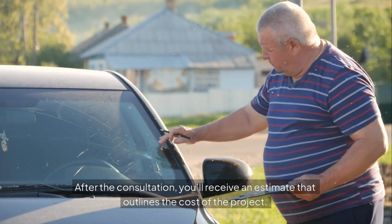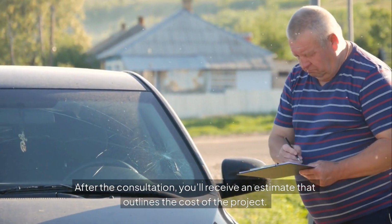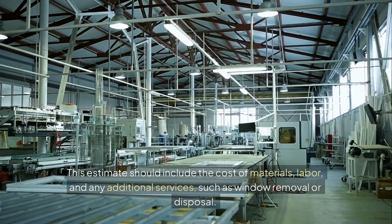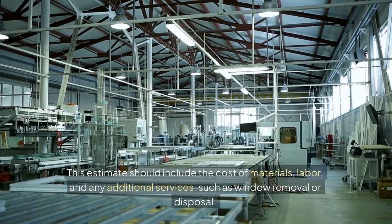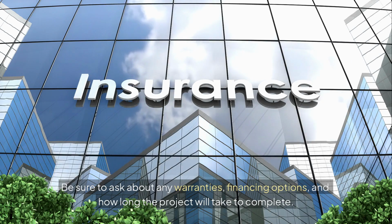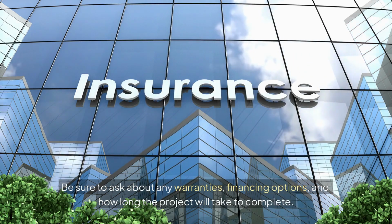After the consultation, you'll receive an estimate that outlines the cost of the project. This estimate should include the cost of materials, labor, and any additional services, such as window removal or disposal. Be sure to ask about any warranties, financing options, and how long the project will take to complete.